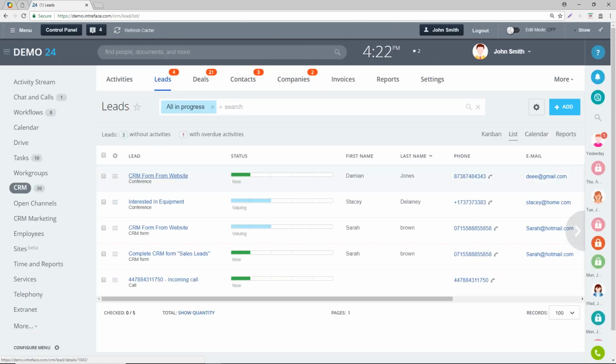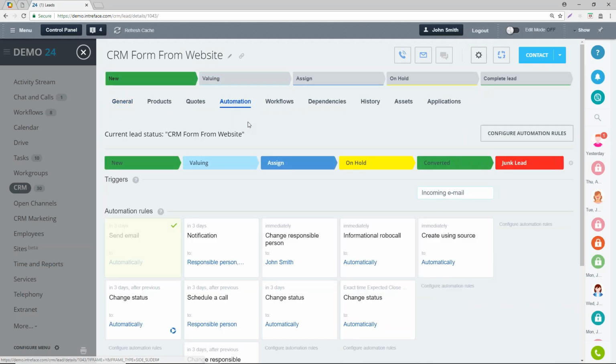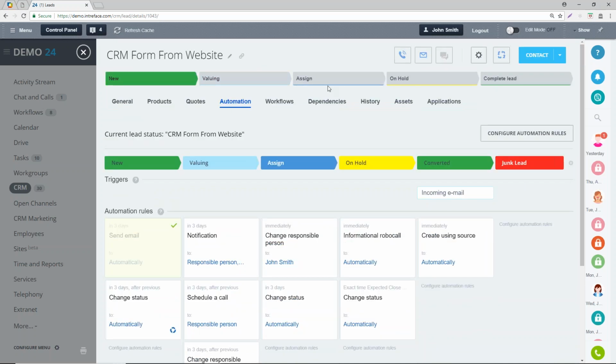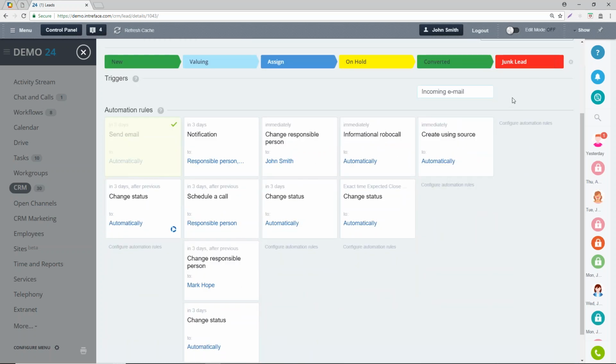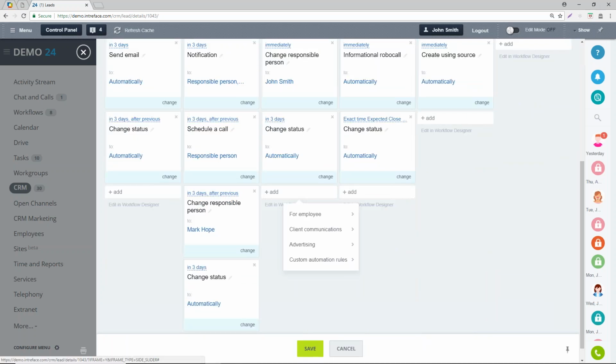So if we go into a lead and into the automation tab, then some of you might have seen this before, but essentially within the CRM, you can create automatic rules or actions here based on the stage of a lead. You can actually do this in a lead or a deal. One of these rules is robocall.